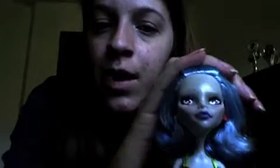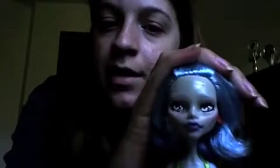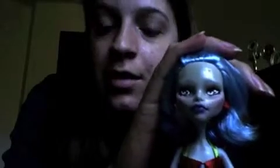So I took off all of her factory paint with acetone and repainted her with chalk pastels and acrylics. So any blush, the lips, the eyes, the eyebrows, that was all done by me. So she's special because she was my first ever dolly repaint.